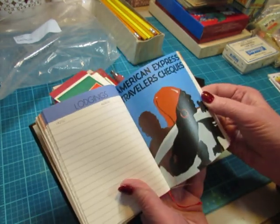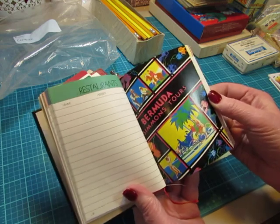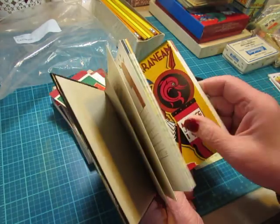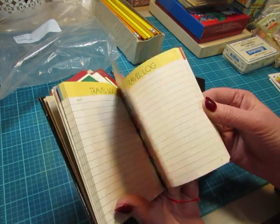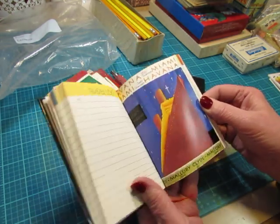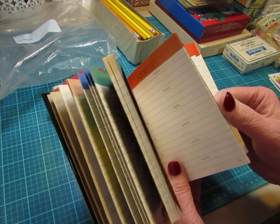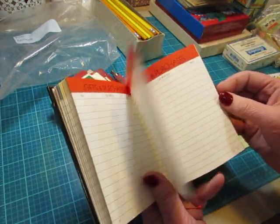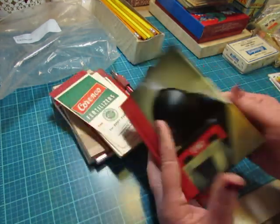Lodgings, restaurants, travel log. So these are like travel posters that were done by artists, I guess. Travel log again. Addresses. I'm sorry, I just want to see the art. I didn't realize that that was in here. The rare gift of the tropics. And gifts and purchases. American Express, travelers checks, cash account. That's a fun little book.